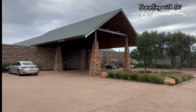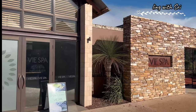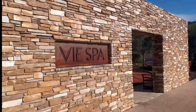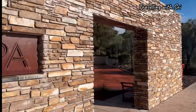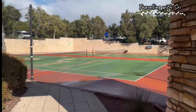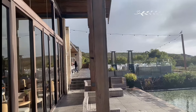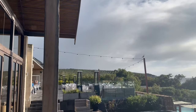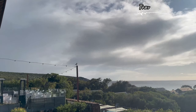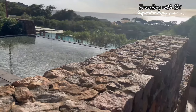The hotel has various different facilities and services. These include a spa, a tennis court, heated pool, gym, and a restaurant. Not to mention, it is also a short walk from this hotel to the picturesque beach.